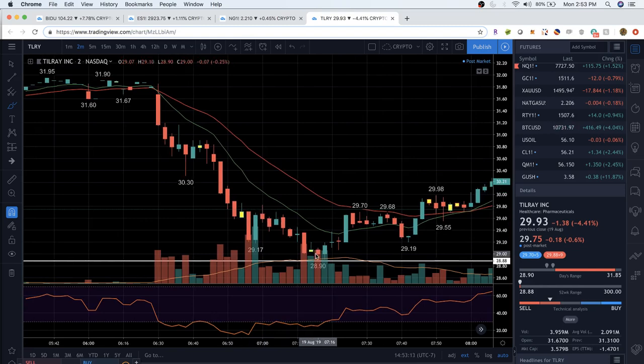It flushed $29. Then I also posted in the room I would not be exiting unless $28.88 was lost. I want to point out that TLRY has a wide spread, so a stop at $28.88 might trigger you out early. So my eyes were completely glued to this and nothing else, with my finger on the trigger. I prefer to limit out, but I was ready to mark it out if it got too carried away.